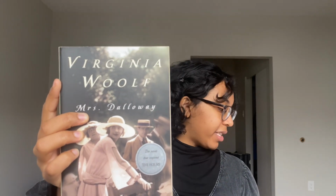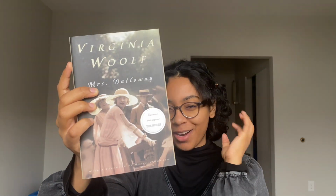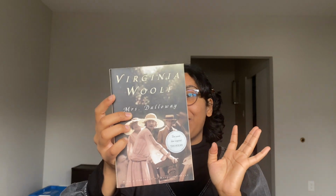A lot of books have fonts I don't like, but this one just scratches an itch in my brain somewhere, and I really love it. I don't know what Mrs. Dalloway is about either. Should we find out together?